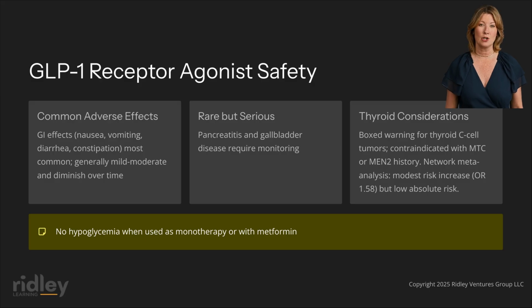These agents are contraindicated in patients with personal or family history of medullary thyroid carcinoma or multiple endocrine neoplasia syndrome type 2. A network meta-analysis found a modestly increased risk of thyroid cancer associated with GLP-1 receptor agonist use, with an odds ratio of 1.58 and 95% confidence interval of 1.36 to 2.50, though the absolute risk remains low.